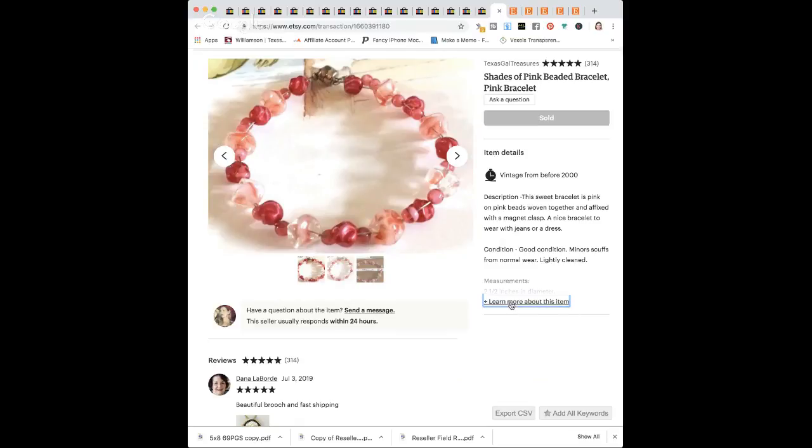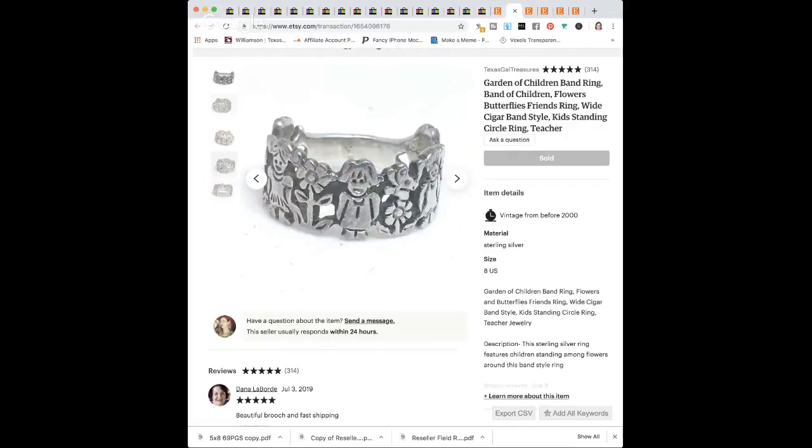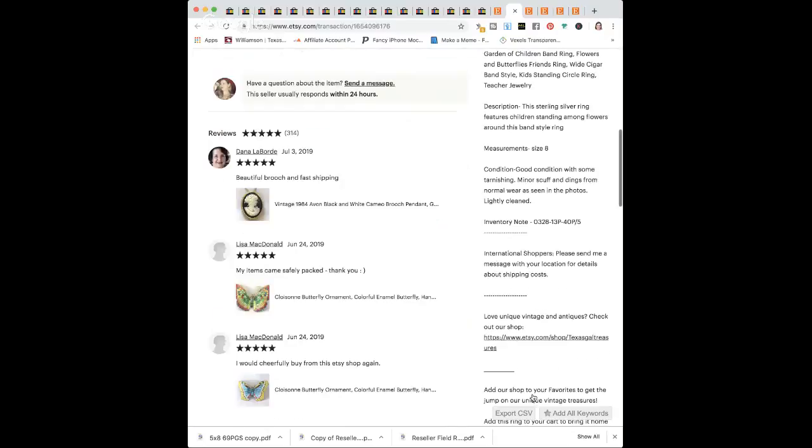Yes. This one, no inventory note. I think this is a bracelet I made personally like a million years ago. I made this bracelet when I thought I could try to make bracelets and stuff. So anyway, there's that. This Garden of Children ring sold for $49.99, so that's cool. That was a really good sale. And what did I pay for it? Do I have it? Yeah, inventory note. Oh gosh, now what does that mean?